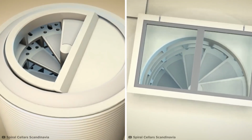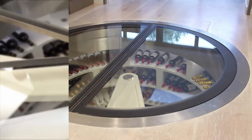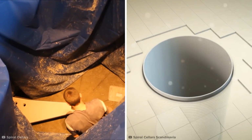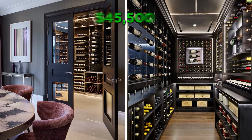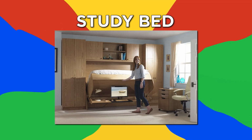There are 2 models to choose from that reach 5 different depths and can include a range of trap doors. You want one? Hopefully you have around 91 grand lying around with all that expensive wine. But don't worry, the cost includes the dig down into the foundation of your house. A bit too out of your price range? Well, these guys also make bespoke wine rooms for just $45,500. What a bargain!